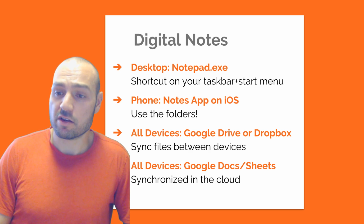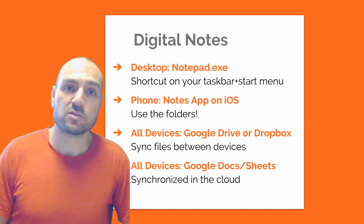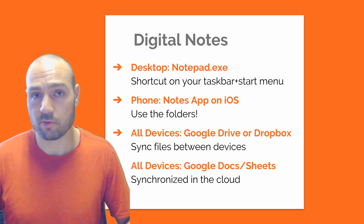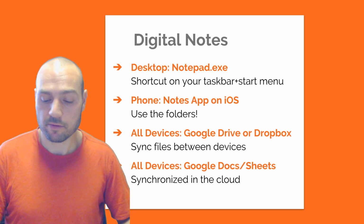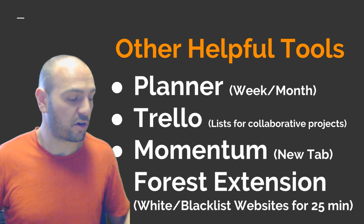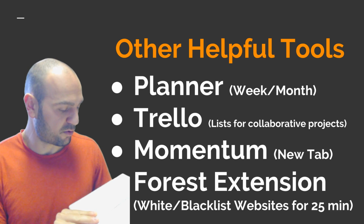And again, another thing you can use is Google Docs or Google Sheets, if you have consistent access to the internet. This works very well if you want to have your notes synchronized between all devices. Okay, so other helpful tools are a planner, literally just a planner like this. This is what I'm going to be doing for the month.